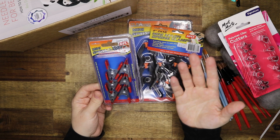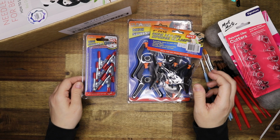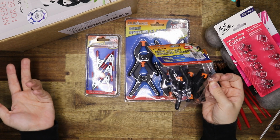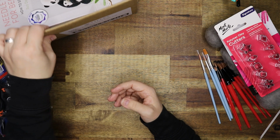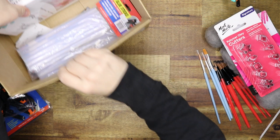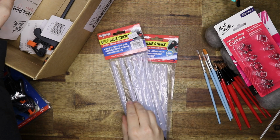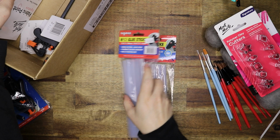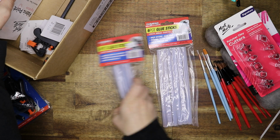So I have no clips. I only have like these bulldog clips for my little miniature projects. So I thought these clips would be handy to get. Like I said, I wanted to buy them anyway, and then I saw them there. I found some glue sticks, some big glue sticks for my glue gun for $3 per pack. So I'll pick some of those up.